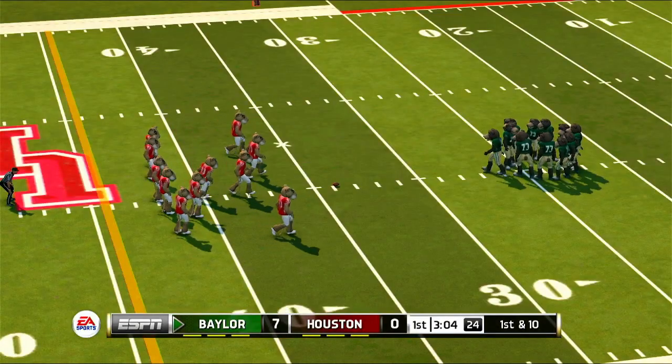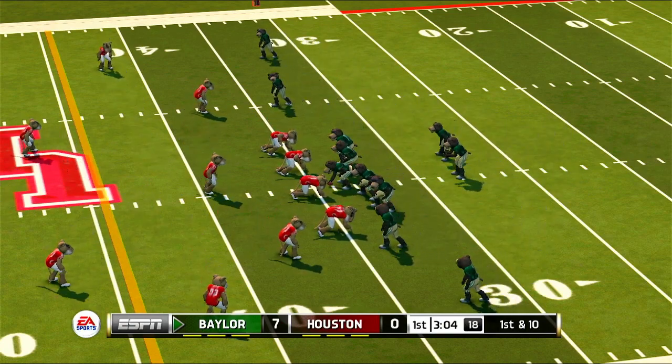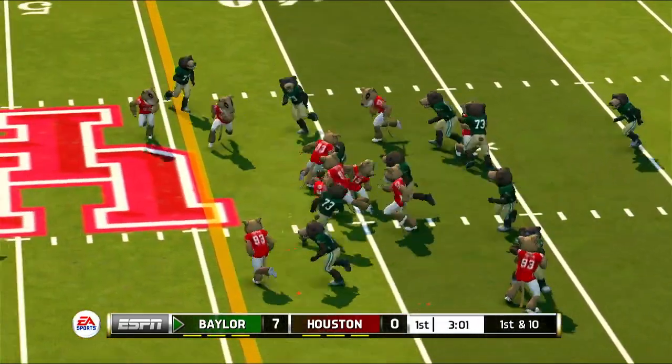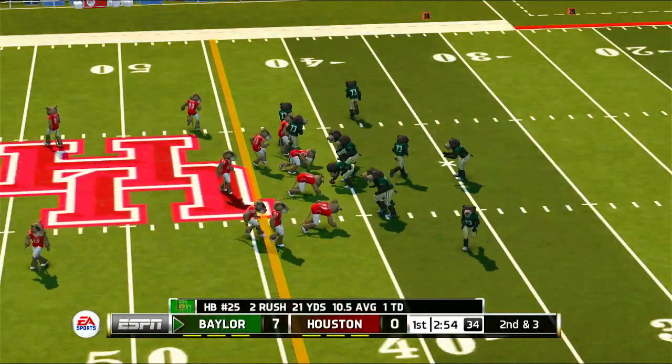The quarterback did a really good job in the last drive of finding his receivers in space, and I bet he'll be looking to do the same thing again. Baylor is up 7. Nice run there. Gain of 7 yards. That'll bring up 2nd and 3.